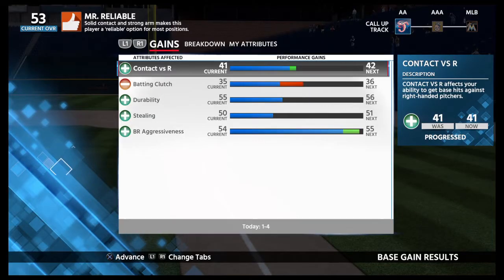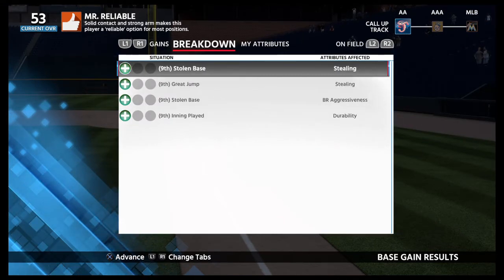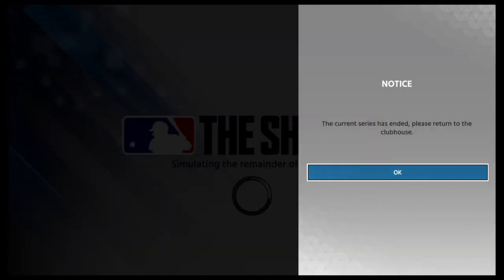Fans, our final line score. First with victorious Jackson Generals. 2 runs on 4 hits. No errors. They left 4 men on base. For the Jumbo Shrimp, 1 run.